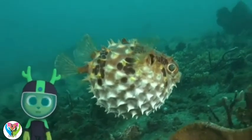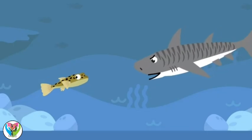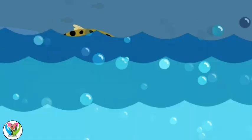Why do pufferfish puff up? Pufferfish are slow swimmers. So, to help them defend themselves, they inflate. By getting bigger, they scare away predators or become too big to catch.